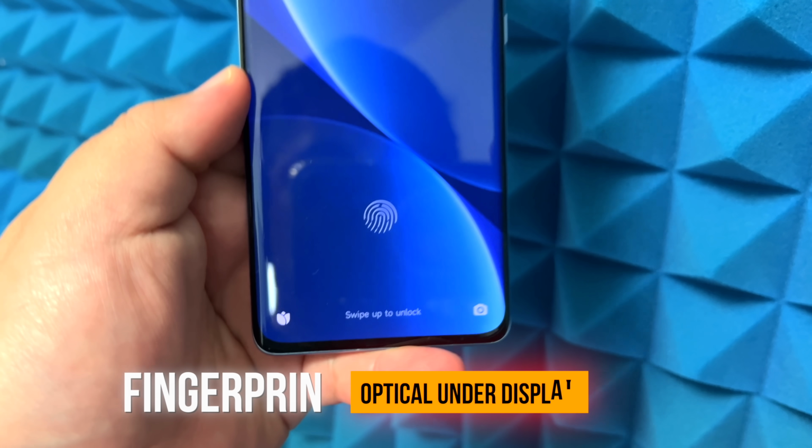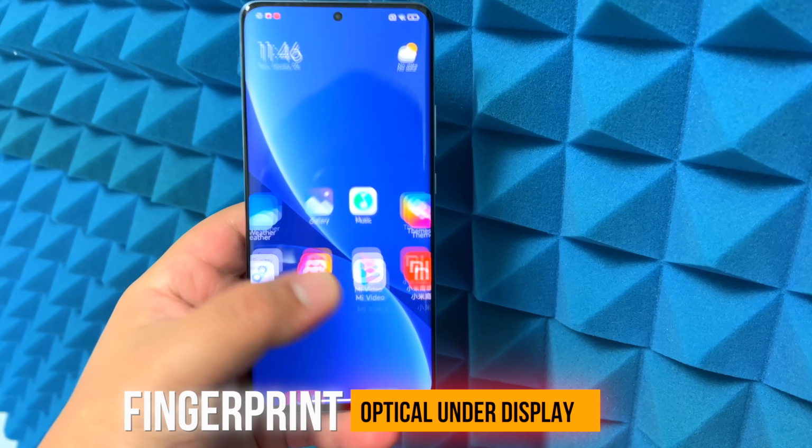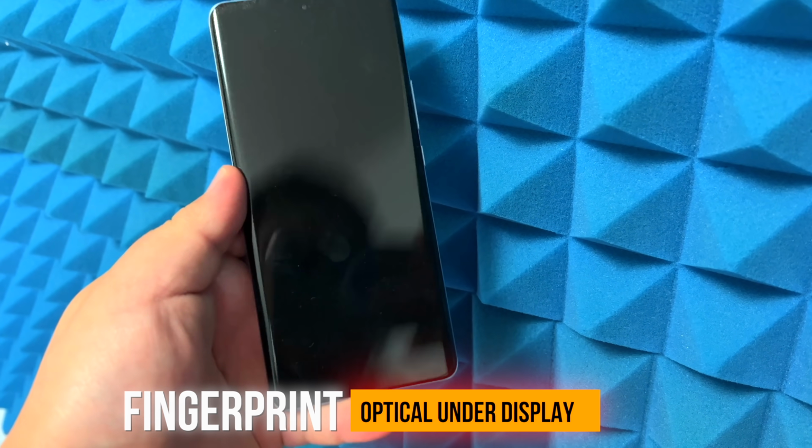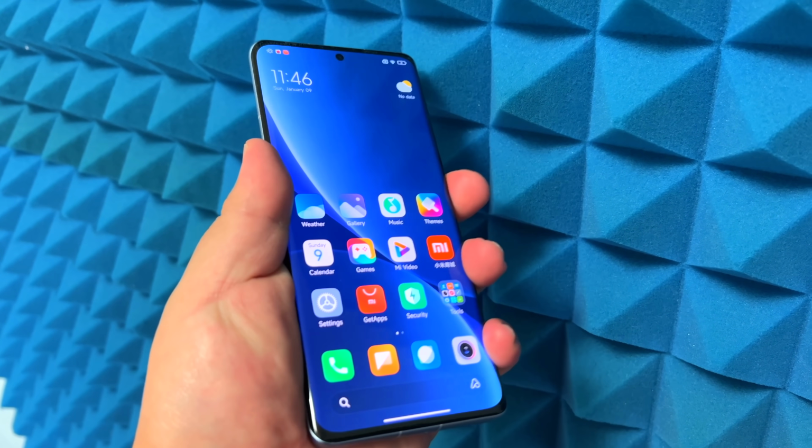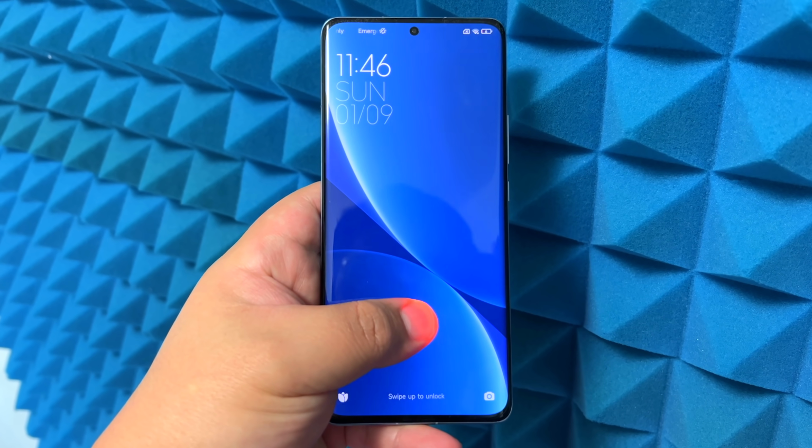And the fingerprint scanner, classic optical under display that we've seen in many Xiaomi phones. It performs as advertised here. Pretty quick, maybe a little slow with the animations, but I'm used to it at least.